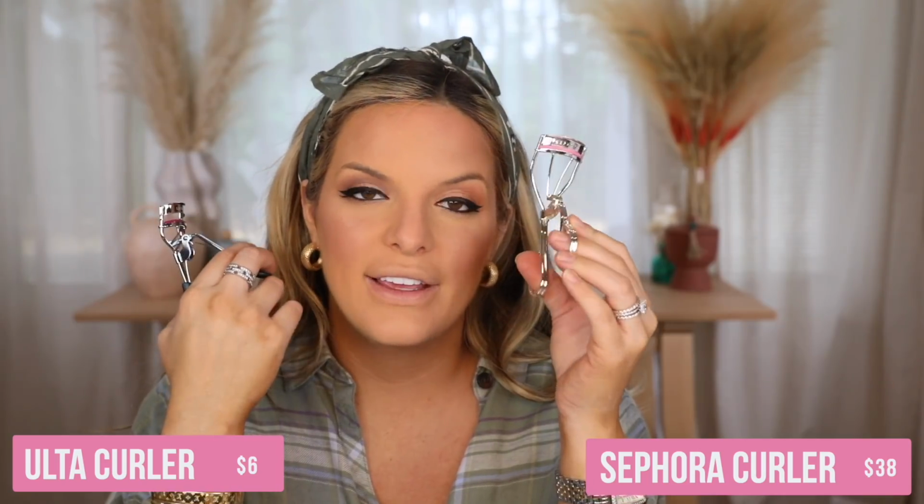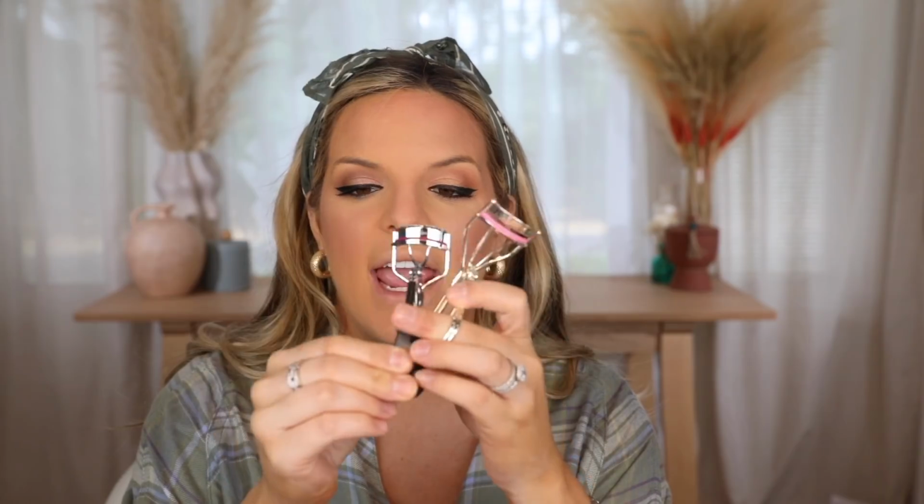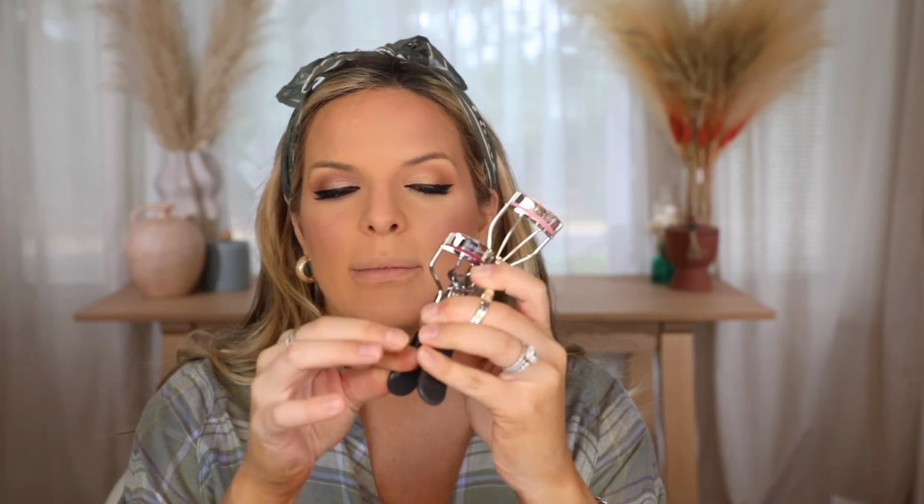I prefer the feel and the way that the Sephora one sits on my fingers than I do the Ulta. The Ulta one gives me horrible anxiety because I feel like my fingers aren't really cupped in here, and at any moment my fingers could slip off and then the eyelash curler can twist and rip out my eyelashes. That's happened to me before, and as I was using it, that's all I could think about was, keep this hand steady. So I prefer the Sephora one.